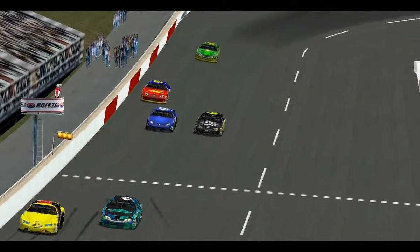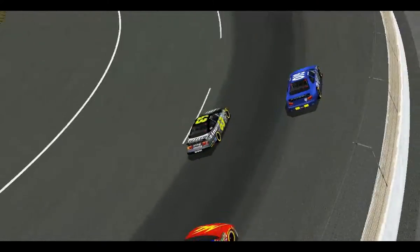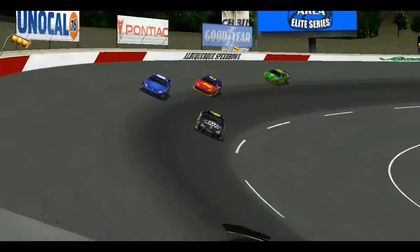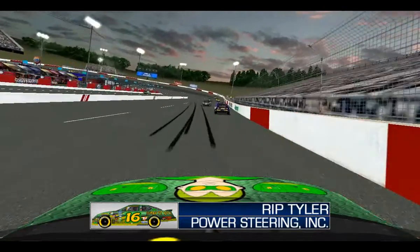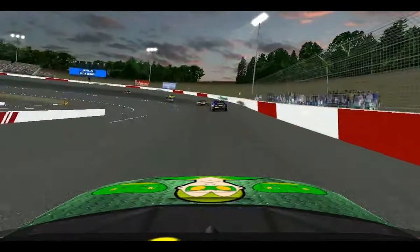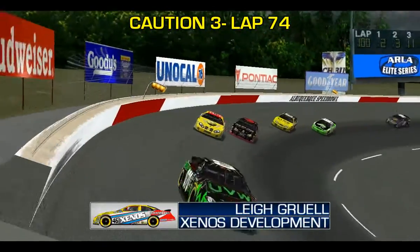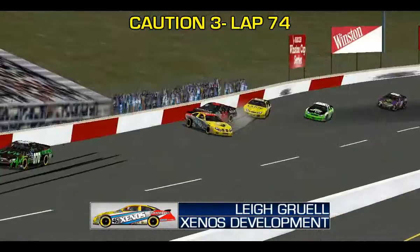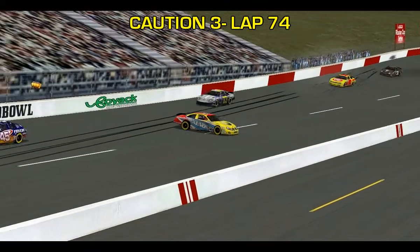Right now, he is negotiating with Damian Snyder and Mike Howard in the 610, but these two are being fairly gracious towards the leaders. Riding on board with Rip Tyler, he's going to get into the wall coming off of turn 2 and lose quite a bit of ground on Kevin Monroe. Leigh Gurel in the 46 brings out the next caution when he gets up into the wall and then is turned around by Michael Madrigal. Tough break for Leigh Gurel.